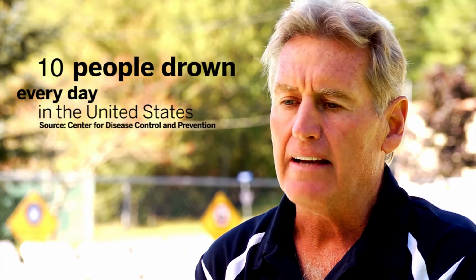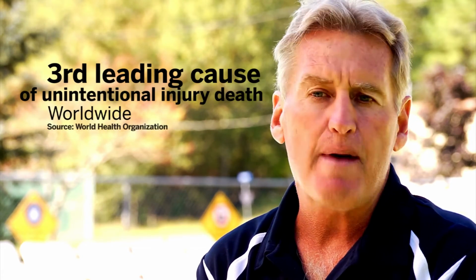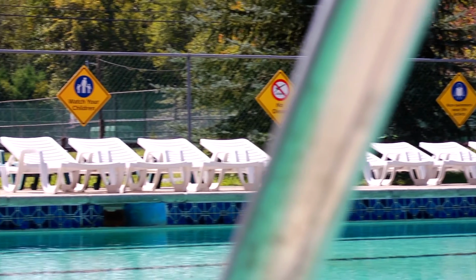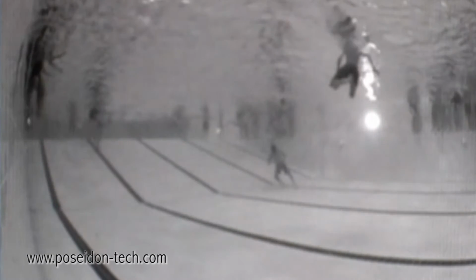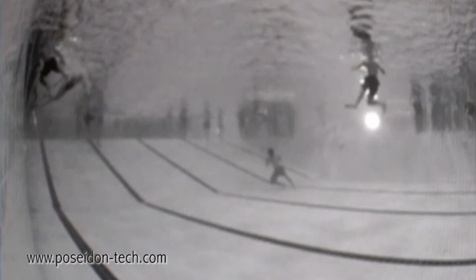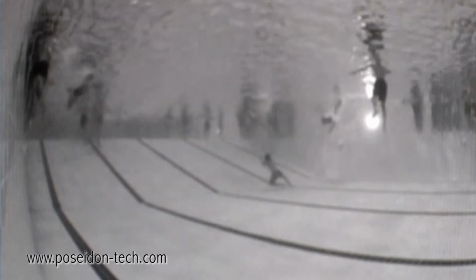The data shows year in and year out that the number of people who drown in America is significant, about 4,000 people each and every year. We're not looking at minor injuries. We don't want to sign everything. If we sign everything, then a guest doesn't read anything. But we just want to warn against the big losses, against death, paralysis, and huge financial losses for that aquatic facility.